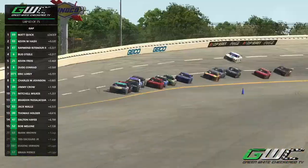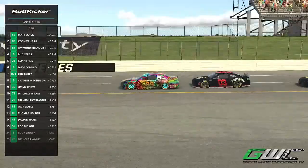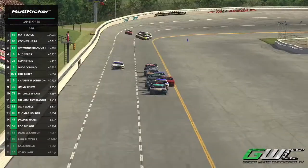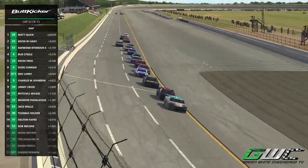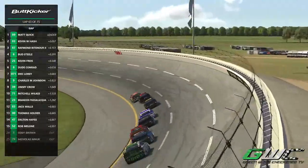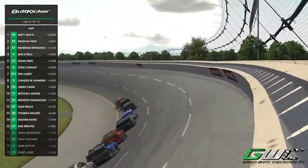Yeah, I think Raymond and Gabe Butler went full fuel save on that second run. Unfortunately, I believe Gabe got bit by a pit penalty on entry there. So I think Raymond's kind of the same thing. He's just playing the waiting game. I think he's good to go on fuel, just waiting until it's really time to go after it.